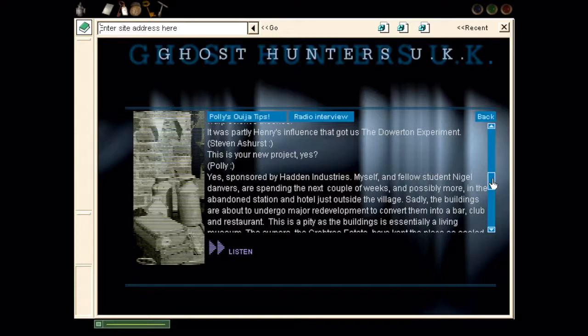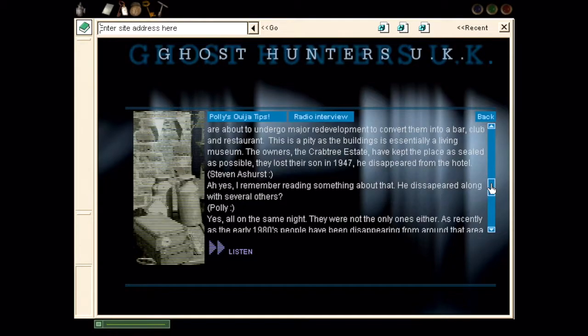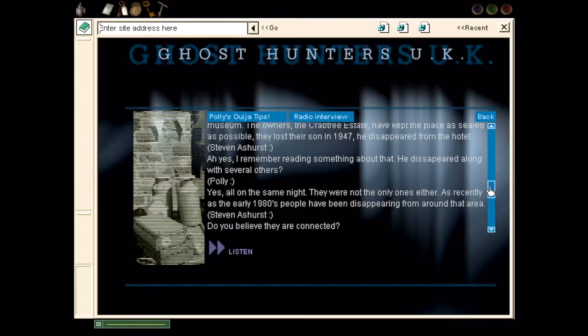Sadly, the buildings are about to undergo major redevelopment to convert them into a bar, club and restaurant. This is a pity, as the buildings are essentially a living museum. The owners, the Crabtree Estate, have kept the place as sealed as possible. They lost their son in 1947. He disappeared from the hotel. Yes, I remember reading something about that. He disappeared along with several others? Yes, all on the same night. They were not the only ones either. As recently as the 1980s, people have been disappearing from around that area.